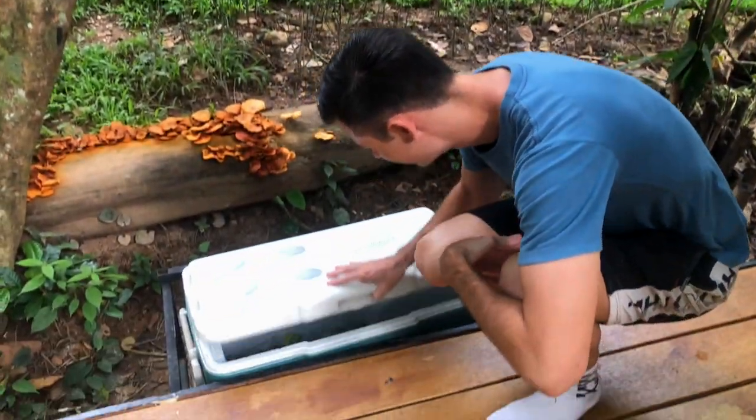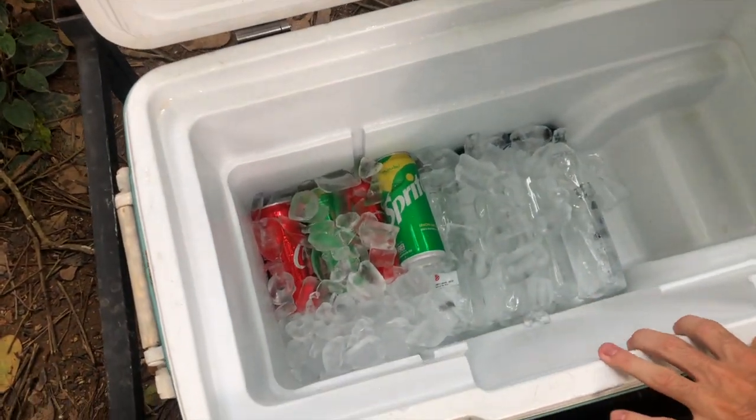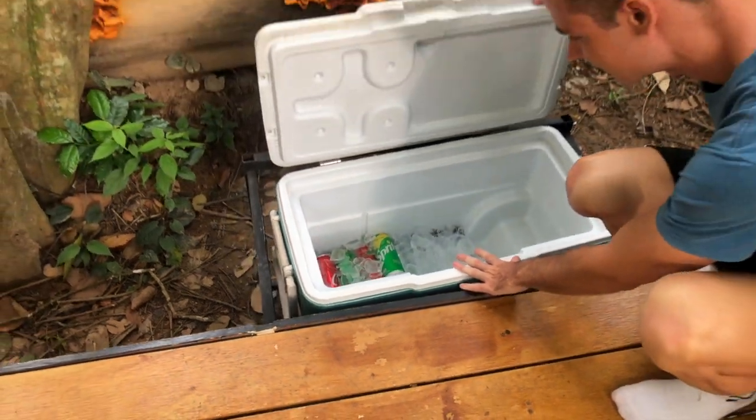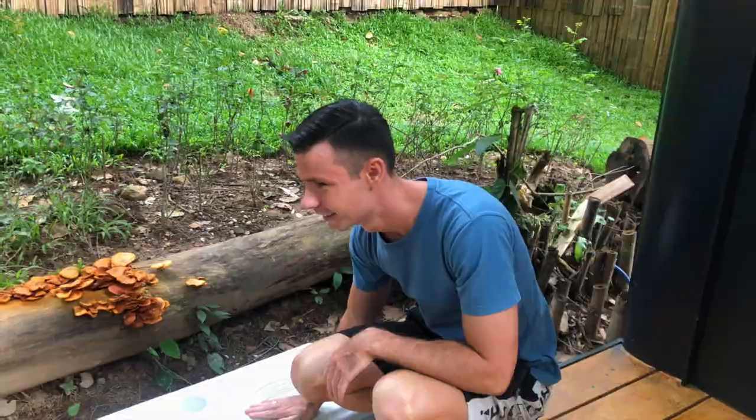So this is the best part for me. They cannot have refrigerators because it takes too much electricity. So they have made a little cooler box for us. So cute. Ooh. How cute is that? Drinks. So it's some nice cold water and some Sprites and Cokes. This place is too cool. How cool is our fridge?